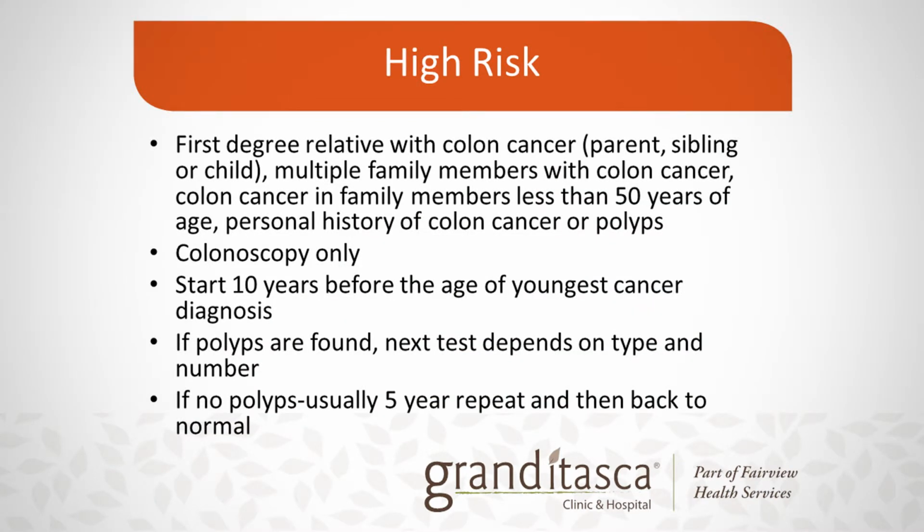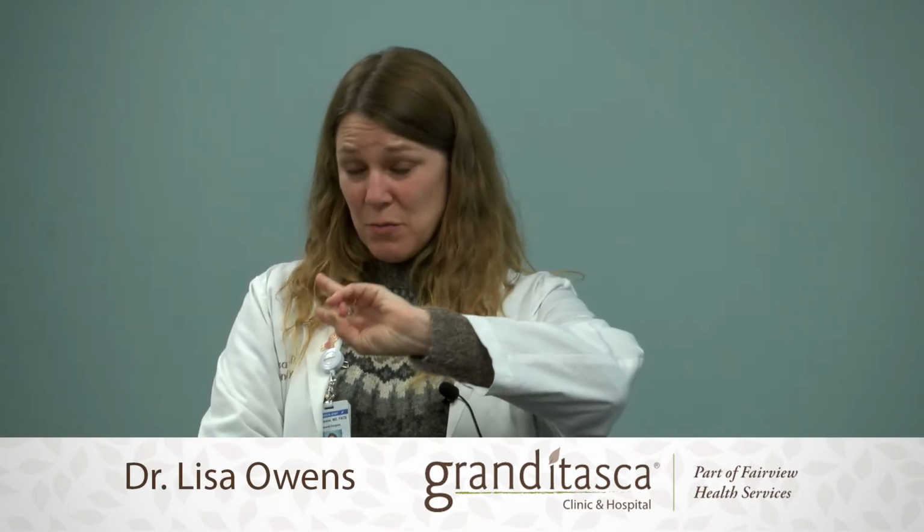If we find a polyp, we look at it under the microscope, and that helps us decide when we're going to recommend seeing you back again, or inviting you back to the party, as I like to say. If there's no polyps, then a 5-year repeat on the first job. If you've done 2 5-year colonoscopies with no polyps in either one, and you personally haven't had colon cancer, then you get to go to every 10 years. So you're not doomed to the 5-year repeat forever.